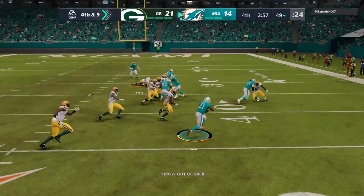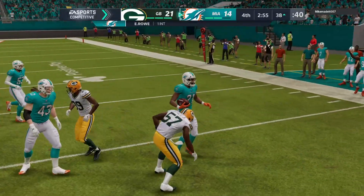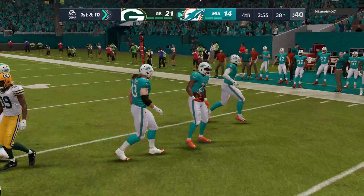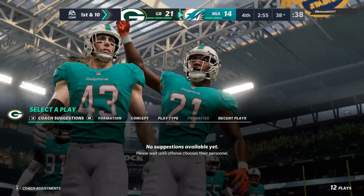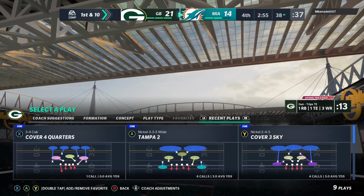This is going to backfire as it's intercepted. Picked off by Eric Rowe. And this one will be returned to right around the 38-yard line. You ain't going to burn me. A seismic shift in momentum here in the fourth quarter. That's the break that the defense needed.